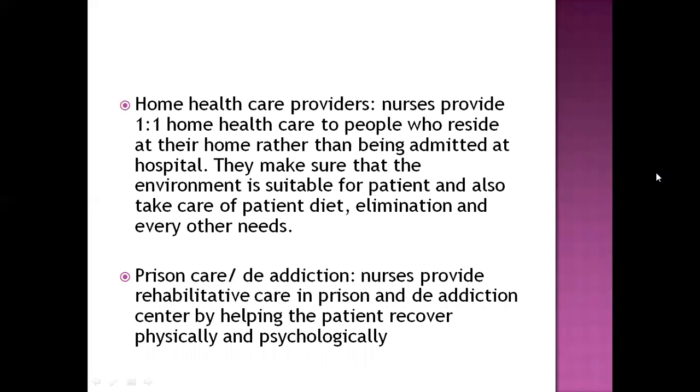Home healthcare providers. Home healthcare is basically one nurse caring for one patient. Rather than being continuously admitted at hospital, patients prefer to be taken care of at home. So the nurses who are providing home healthcare make sure that the environment is suitable for the patient, and they also take care of the patient's every need like diet, elimination, hobbies, regular medicine, regular follow-up, and each and everything.